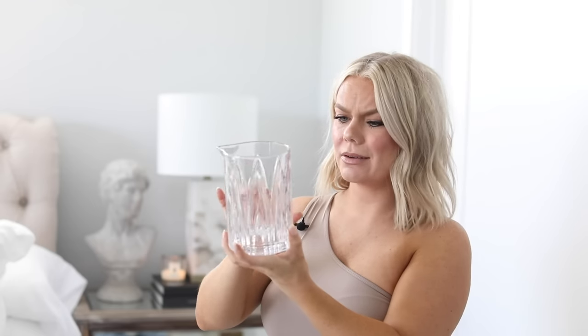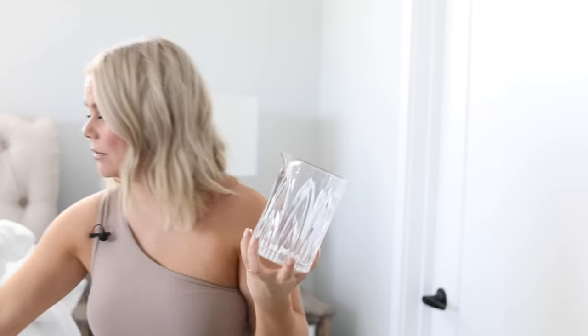Like, imagine a bunch of peonies or a bunch of flowers in here. So cute. Peonies are my favorite, if you are wondering why I mentioned that. But I loved it. I loved the crystal detailing. I love that it has that vintage feel. It was like $14, super inexpensive.